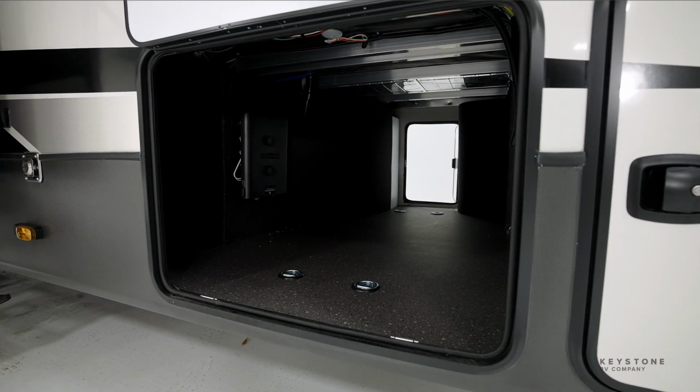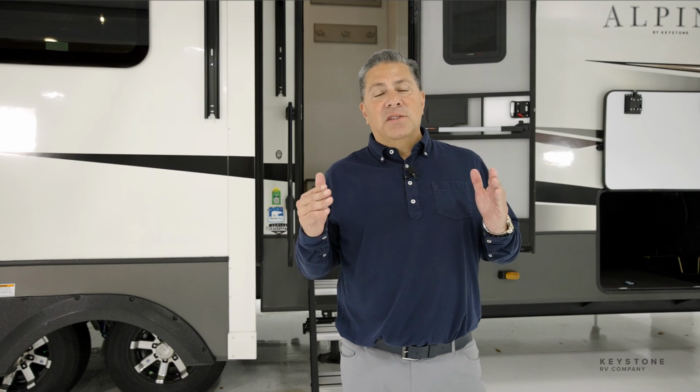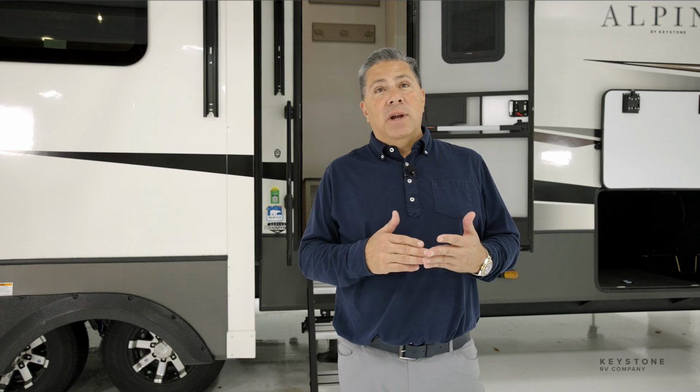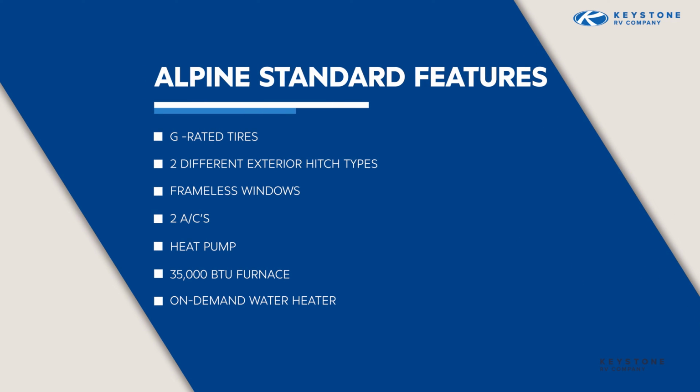Hey, and also don't forget, every Alpine is going to come with these standard features in every coach that we provide. Remember, we have G-rated tires that are 14-ply steel belted tires. We offer 2 different types of hitches on the exterior as well as frameless windows. Every Alpine comes standard with 2 ACs and 1 heat pump. It's got a 35 BTU furnace and, more importantly, an on-demand water heater.